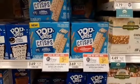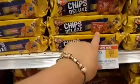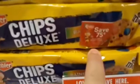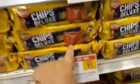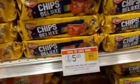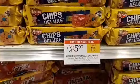Keebler cookies are on sale 2 for $5. There's a 75-cent off printable coupon. At my store, there's these 75-cent off peelies. If you missed the printable coupon, check your store for peelies, making them $1.75 a package.